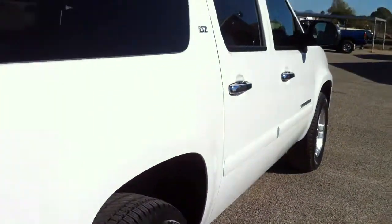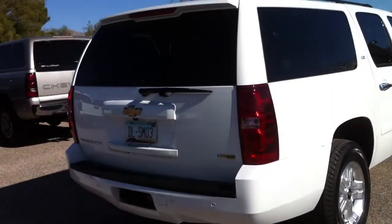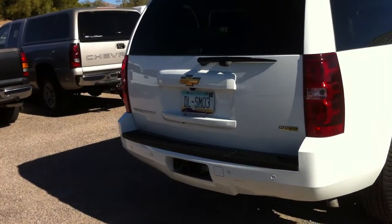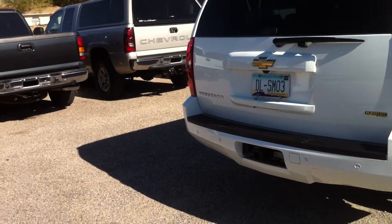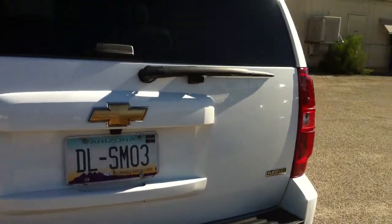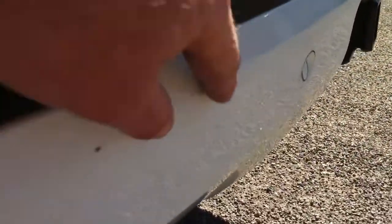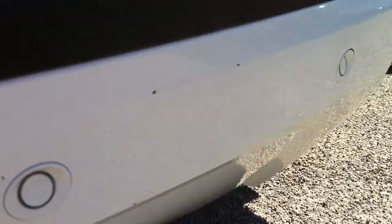But I will say that if you buy this thing before Christmas and it's paid for before New Year's, you'll get a lot better deal. We're stocking up on cars for January right now, and in January the prices go up. I see a couple little scuffs right next to the parking sensors, here and here and here.